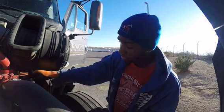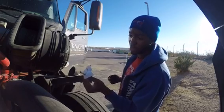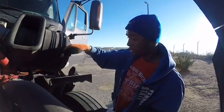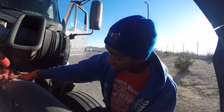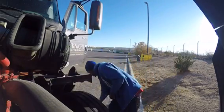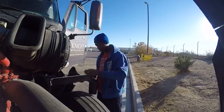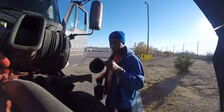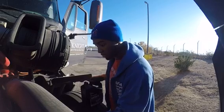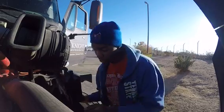The only way that you would be able to catch this is if you check it manually. You gotta always check it. See me, I always check it. It ain't got enough oil, so I gotta add some more. I'm gonna probably add this whole thing. Then I'm gonna go in there and probably buy some more oil. What I'm gonna do is check it every 200 miles or so, just to make sure I ain't leaking oil nowhere.